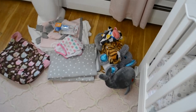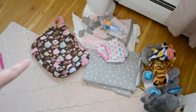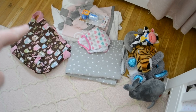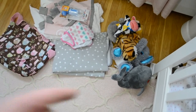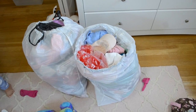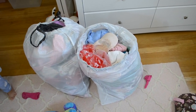And then over here is everything else I'm getting rid of. Just an empty diaper bag we don't really ever use, her old curtains from our old house, a crib sheet, a baby blanket, and some stuffed animals that the kids don't really like. And then of course my 2 trash bags full of her clothes she's outgrown that I am going to be giving to my friend.